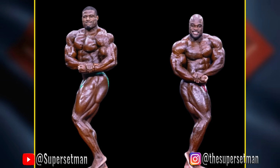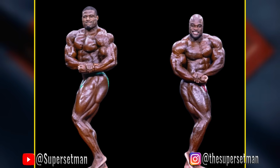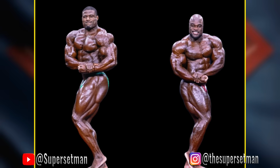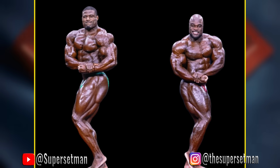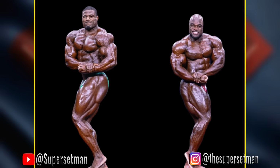Side chest pose is next, and before this show, this would have always been Brandon Curry. From the side, his wheels become a strong point, and the completeness and roundness of his upper body would put anyone in difficulty. However, Andrew's reinvented execution coupled with his huge frame balances the scale here.